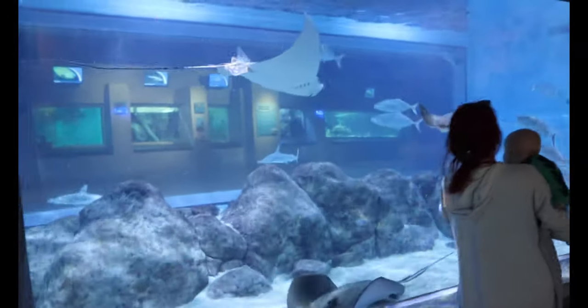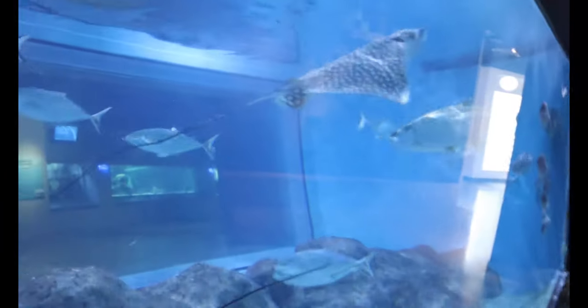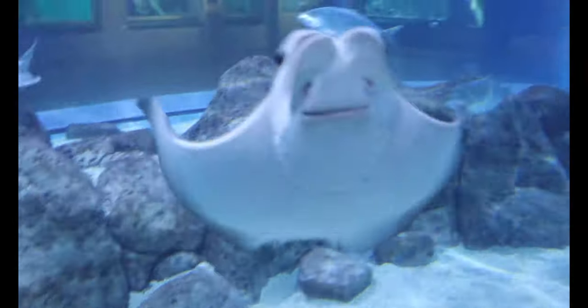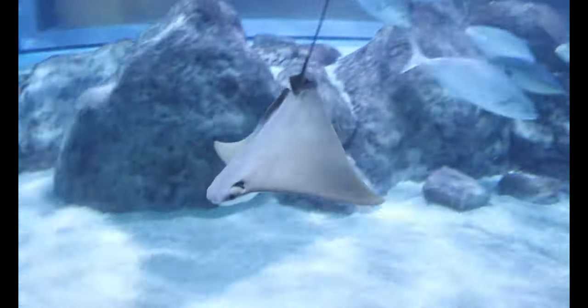Look at this big stingray that keeps swimming by. This big guy keeps saying hi every once in a while. Hi to you, sir. Look at, they want to interact with us.